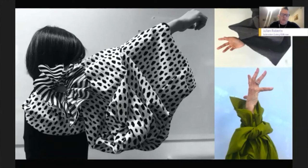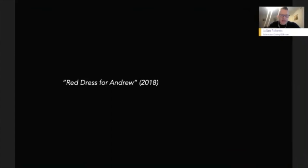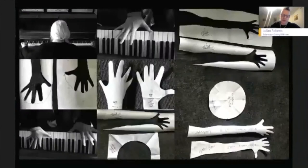This is a garment for a musician called Andrew, and he was a very important person to me, who'd played music live at my first show. He asked me to make a video for an album he was creating. And so I decided to measure his musical reach and to make some measures according to his body and his posture. And so I made a robe for his body, and then including his flowing white hair.